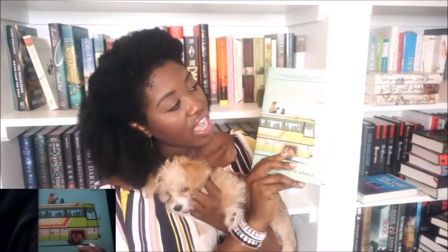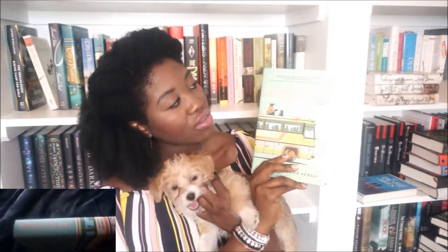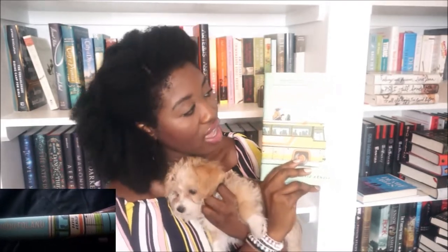The orange is very satisfying. The lime green is very satisfying. The kind of white font outlined in orange is very satisfying. Just everything about this is great. And then it continues on in the back with the same color scheme and tones and the rest of the bus. 10 out of 10, guys.